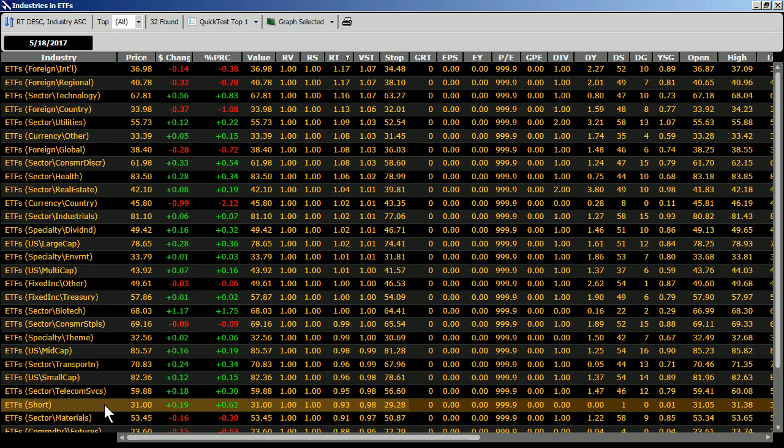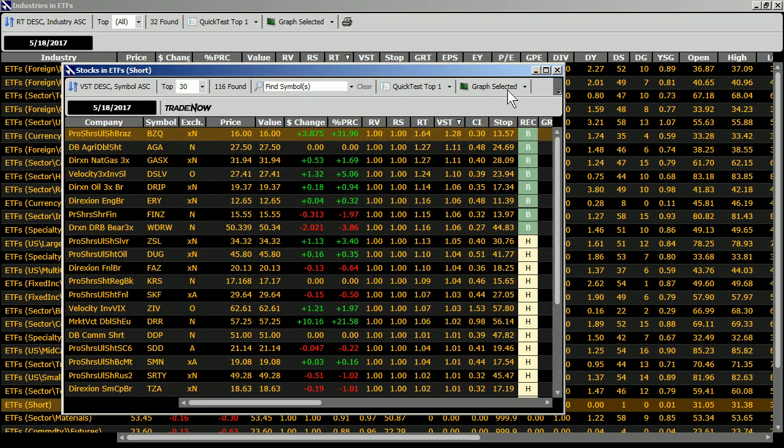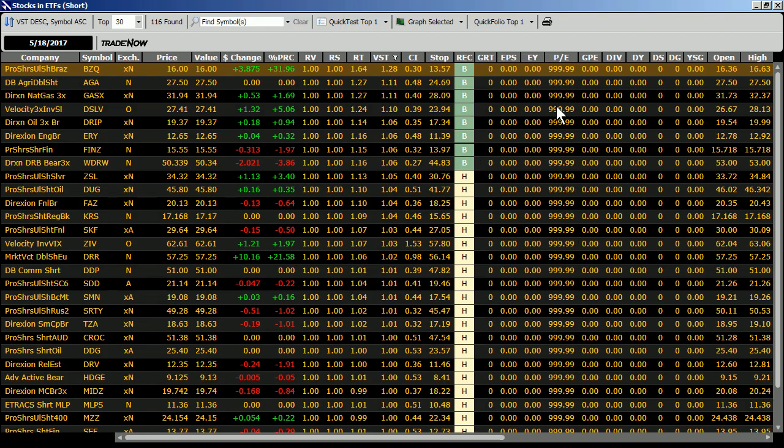By double clicking on the industry, I'll then see all of the contra ETFs in the ETF Short industry, and of course sorted by VST, which again means that the highest RT values are brought to the top.